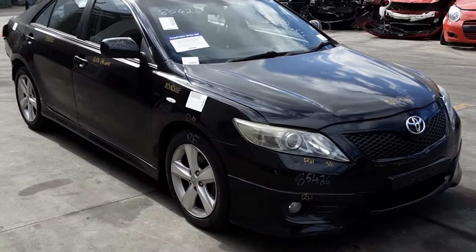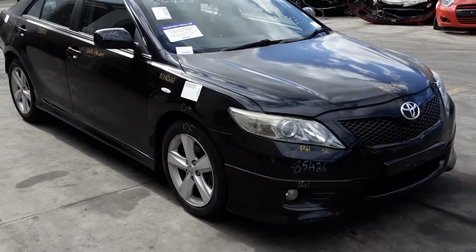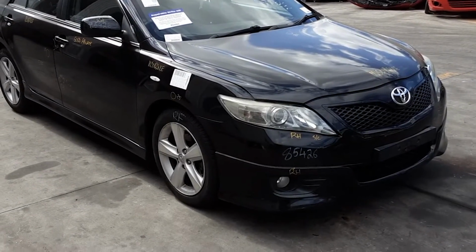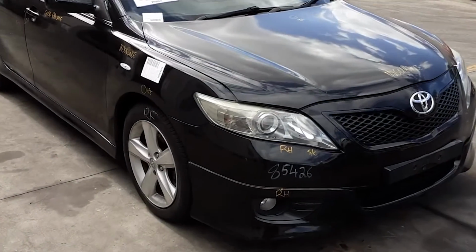Our phone number is 0738481382, and today we have a 2011 Toyota Camry Sportivo, stock reference number 4783. This shape runs from the 6th month 2006 through to the 11th month 2011. It has a 2AZ 2.4 litre 4-cylinder petrol engine backed by an automatic front-wheel drive transmission.